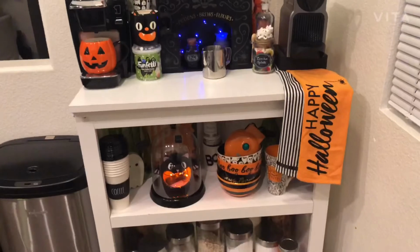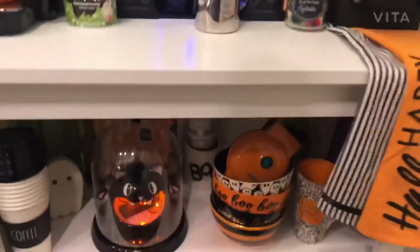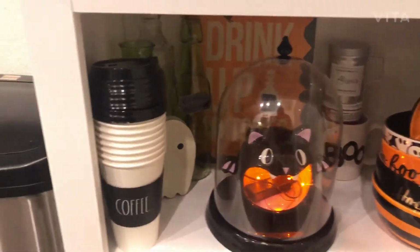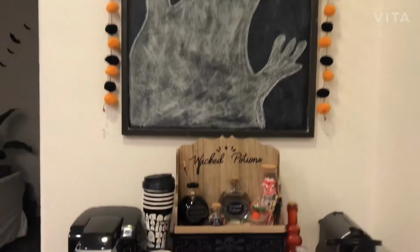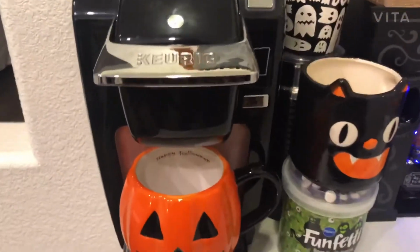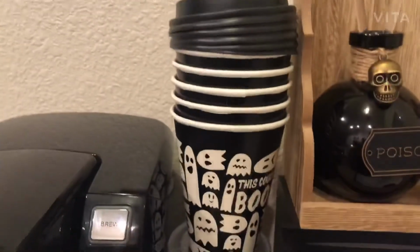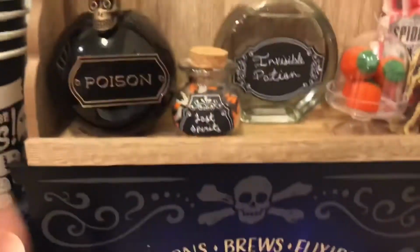Turned out. I ended up switching things just a little bit. I put the towels over here on this side so that you could see the bowls better, my Hocus Pocus cup better. I moved this little bat to the side, and I moved the coffee cup to the side too. But yeah, there's my ghost sign with the pom-poms, my coffee maker with the cup, my little cat cup, this could be booze, coffee cups, all of our magical potions with the lights in them, eyeballs.